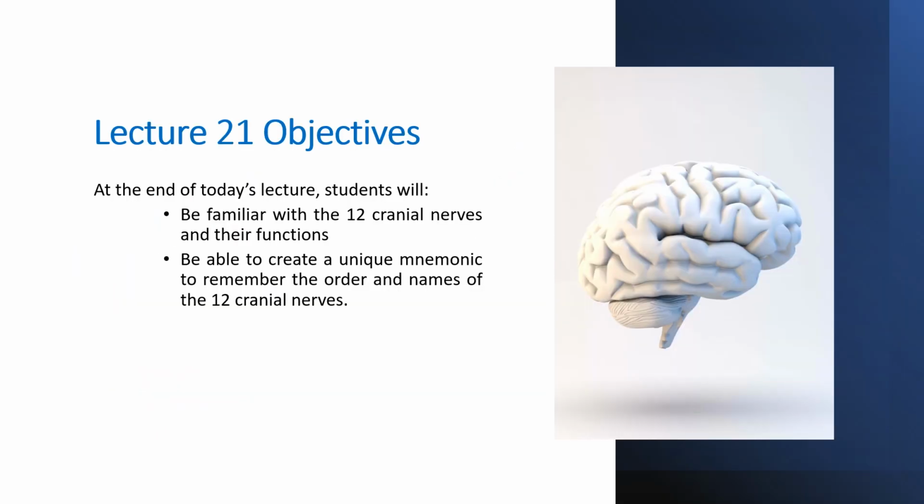Our lecture objectives for 21 are: at the end of today's lecture, students will be familiar with the 12 cranial nerves and their functions and be able to create a unique mnemonic to remember the order and names of the 12 cranial nerves.